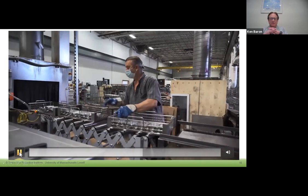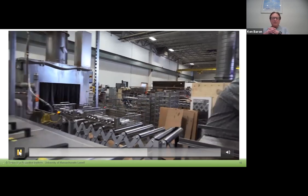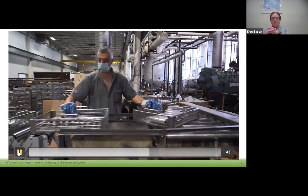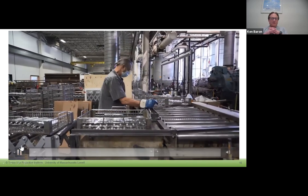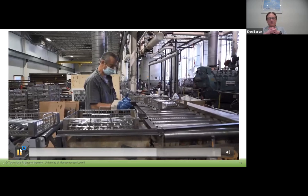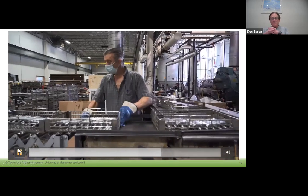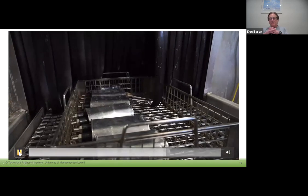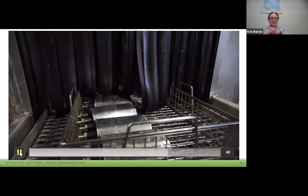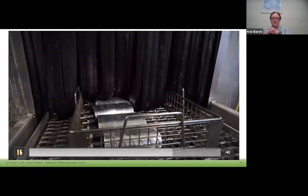This is Victor loading capacitor baskets with capacitors into the washer. As you can see, it doesn't take a lot of effort to do that. The old system was a real bear with a batch system, so we had to do a lot of labor just to get the parts into them. Okay, this is a basket going into the washer.